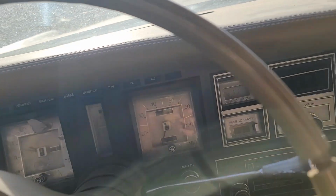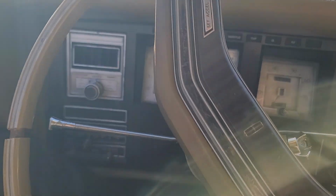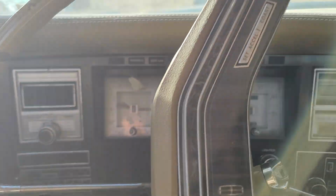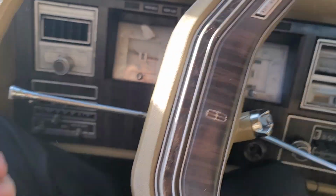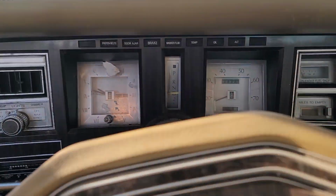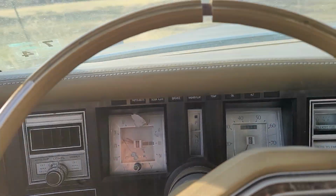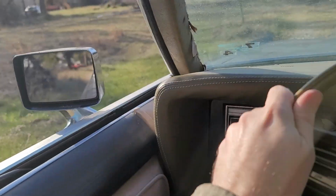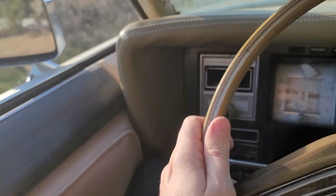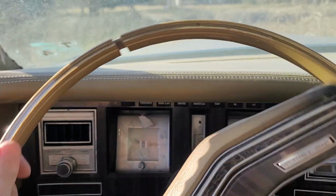Put her into reverse. And we're going to have a little fun. Oh, cool. Heated mirrors. So we're into drive. That's actually not too bad. Brakes work pretty damn good. Backing up now. Drives real nice. She's a boat, but nothing wrong with the boat. As long as she floats.